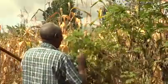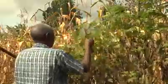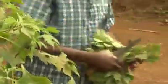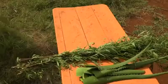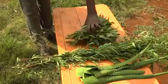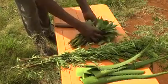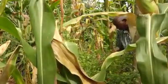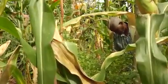Some farmers also use locally available plants that do not cost them anything. Mr. Aaron Jage shows us how to prepare a local concoction to spray half a hectare of maize. Collect a handful of wild marigold, a handful of young Chaforosia shoots, and some aloe vera leaves. Also pick a handful of ripe chilies.